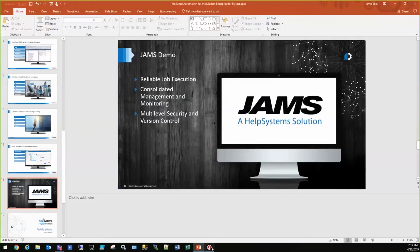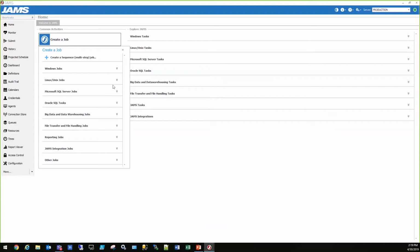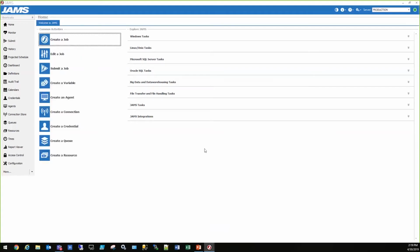All right, I'm going to switch over to the JAMS application and we'll talk about a few of those use cases. Pulling up the application, the first thing you'll see here is the home screen. This is where you've got many common activities for doing things within JAMS, whether it be creating a job definition, everything from simple Windows or Linux or SQL jobs to what we call sequence or multi-step jobs, which allow you to really branch out and tie multiple processes together. So if I have a file transfer that needs to run before a PowerShell or a shell script runs, I can tie them together with a sequence job. I can edit jobs, I can submit jobs to the schedule, and then I can create all of the other various objects in JAMS, which we'll touch on briefly.